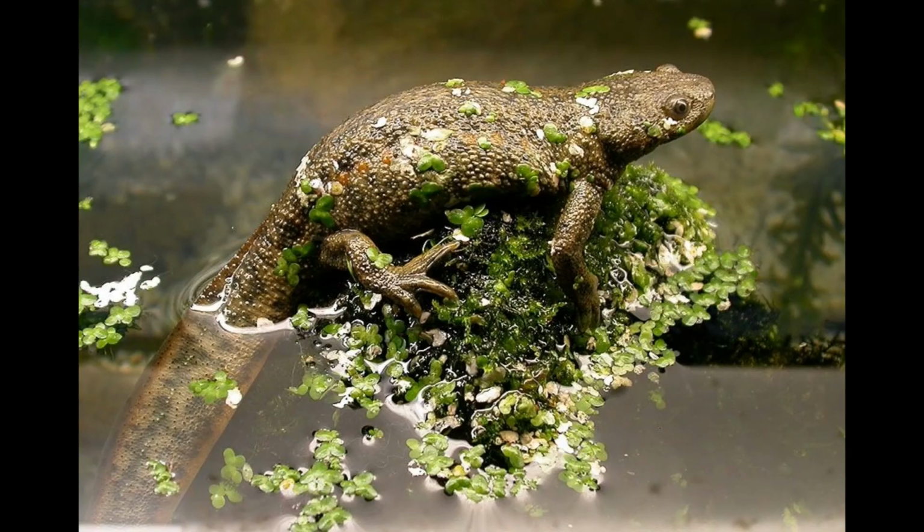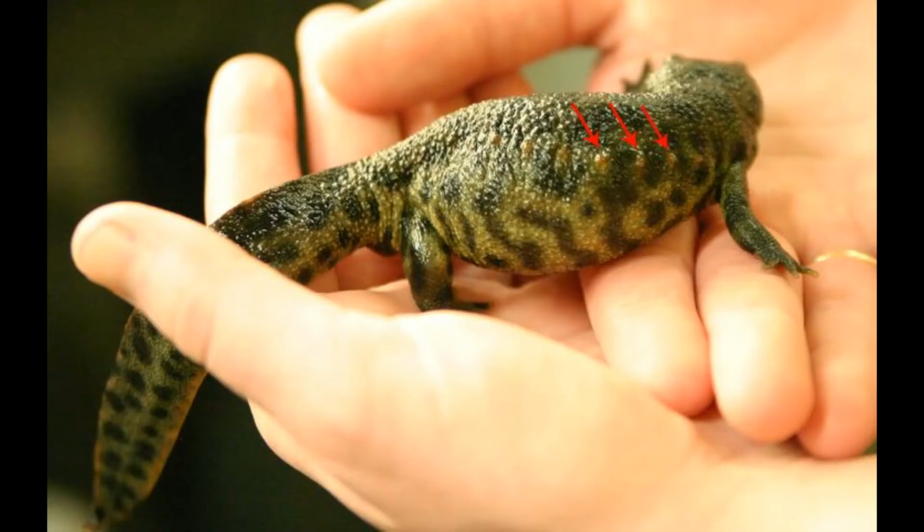Next up is the Iberian ribbed newt, or the gallipato, also called the Spanish ribbed newt. It is endemic to central and southern Iberian Peninsula and Morocco. It is the largest European newt species, also known for its sharp ribs which can puncture through the sides of its stomach and be used to stab would-be predators. Thus it is also called the sharp-ribbed newt.